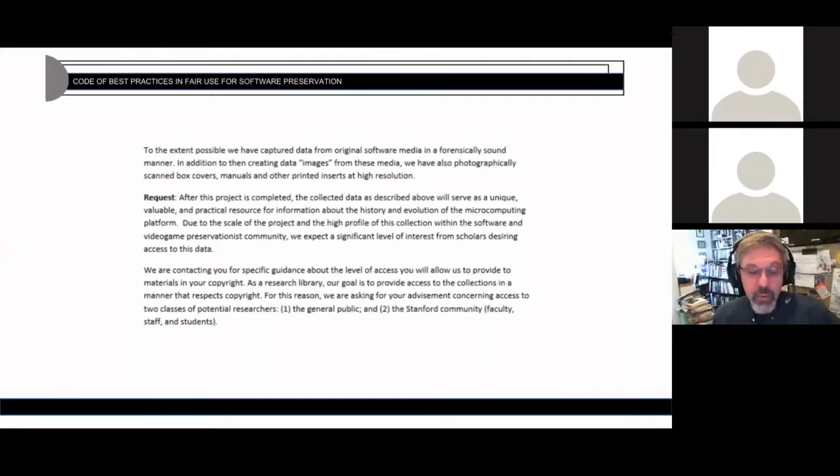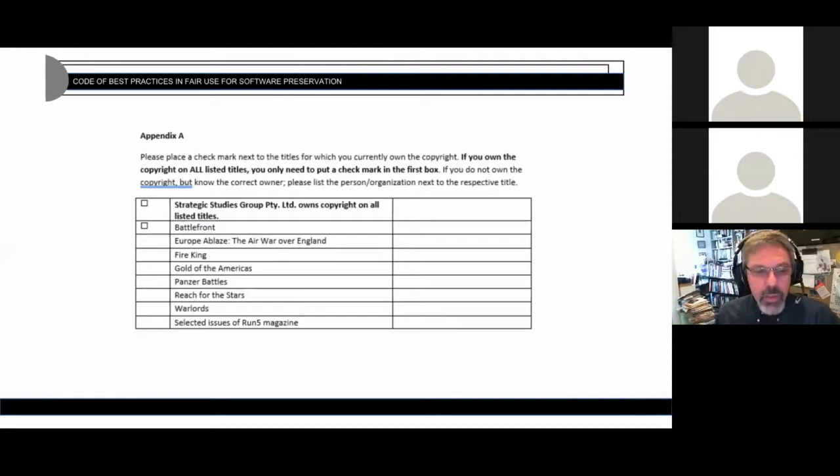The next slide. So here's what we sent. We sent something like this to every rights holder we contacted. This is from the letter to Strategic Studies Group. We listed the software titles we had identified which stated that they owned copyright. So that could be on the disk or on the box or something inside the box says copyright SSG. We're contacting you about these titles. And first of all, we asked them to verify indeed that they did own copyright. The next slide.